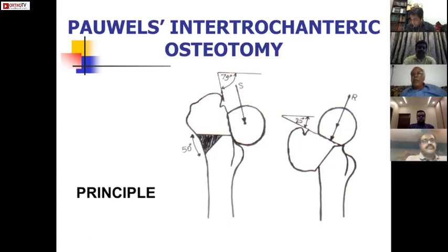So now we have better implants, particularly the double angle blade plate or a double angle barrel and DHS plate. You can even use a DHS plate. That depends upon your skill. So if you use a double angle barrel plate, some stabilizing implant, this medialization can be prevented and genu valgum can be prevented. Limb length equalization can be achieved. That is the beauty of this osteotomy, and that's why the two other osteotomies have almost been replaced by Pauwels' osteotomy.